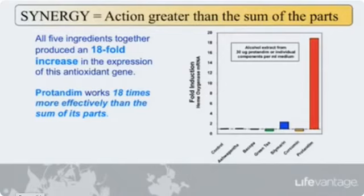What this slide shows is if you look at the individual contributions of those 5 ingredients, control is nothing. Ashwagandha is the first ingredient, essentially nothing by itself. Bacopa, nothing. Green tea, that's actually negative a little bit by itself. Silymarin, okay, something there. And curcumin, also negative. You put those all together, and you get the red bar on the right. That's what synergy is.